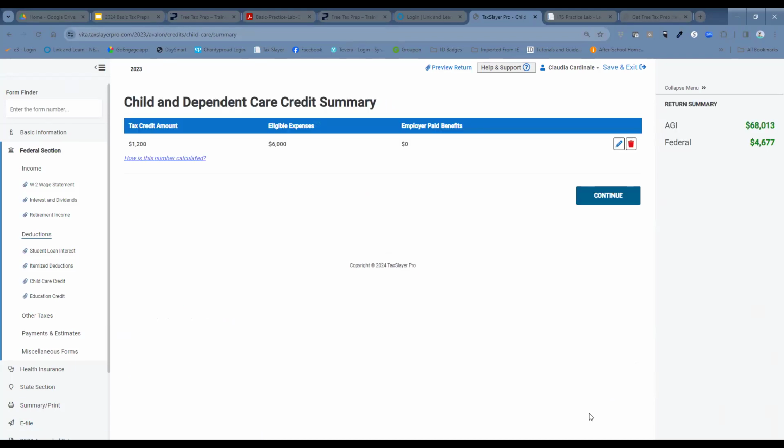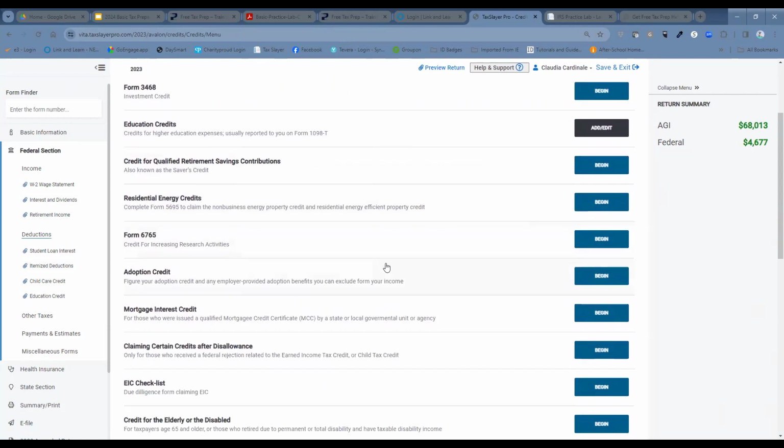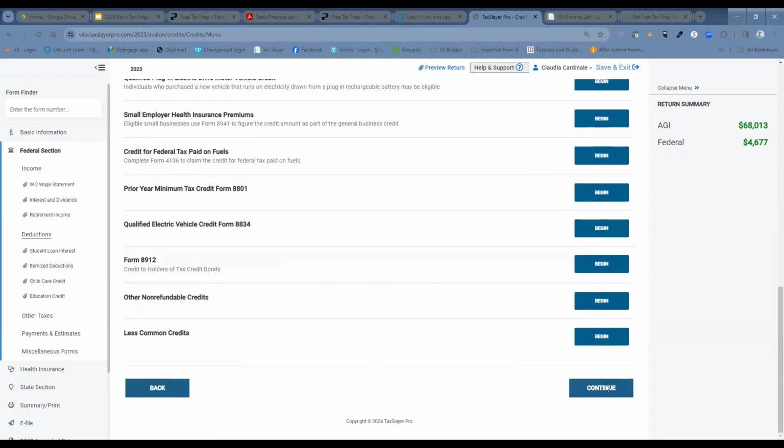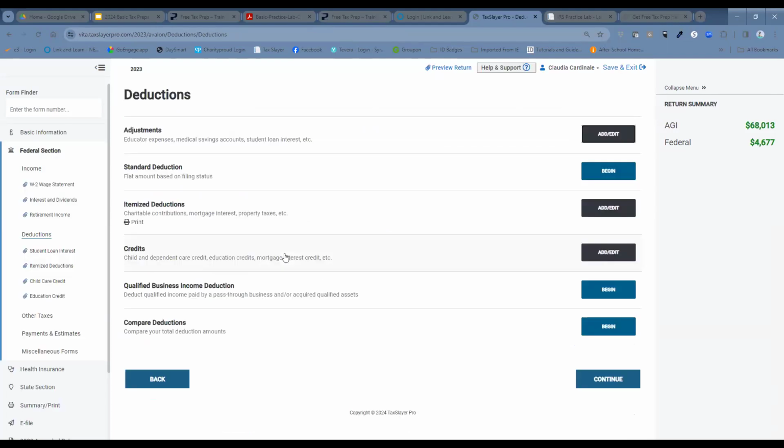And it breaks down the eligible expenses and how much tax credit she's receiving for having that child care. So she's only allowed up to $6,000 in expenses for her three kids, but it is giving her a $1,200 tax credit towards her tax liability. So we're going to go ahead and hit continue there. We also have one more thing, because we're going to scroll down to the bottom and hit continue, and it should bring us back here to deductions.